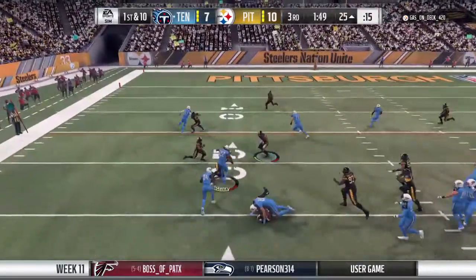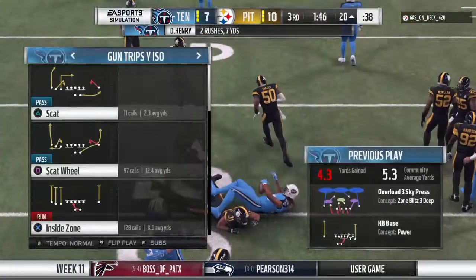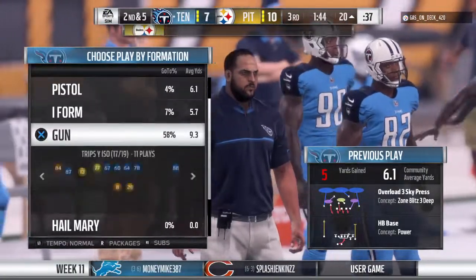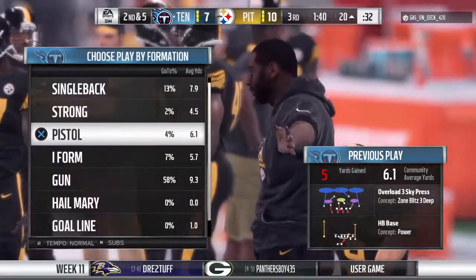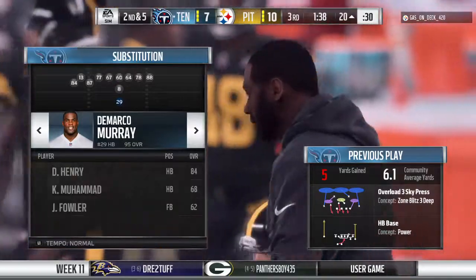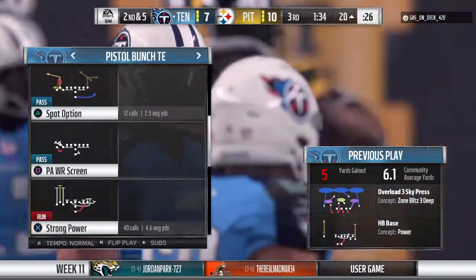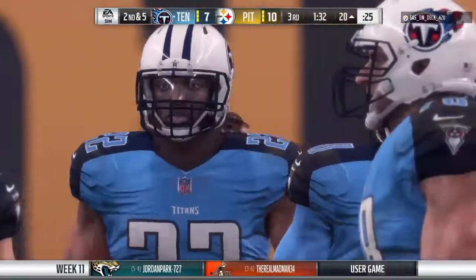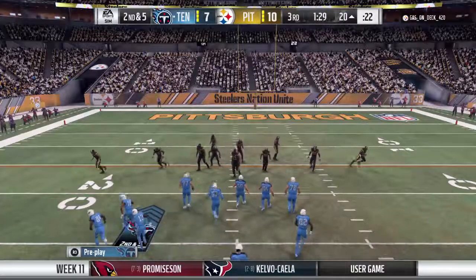A first down carry for Henry, 5 yards on the carry. Good pickup on first down. You know what really fires up offensive linemen? When the guy that is carrying the ball behind them can create his own space and break a tackle along the way. See if they stay on the ground for second down.